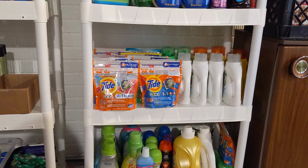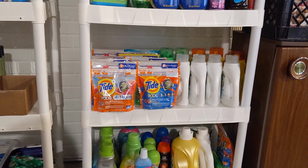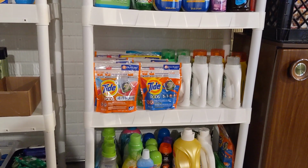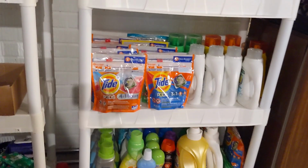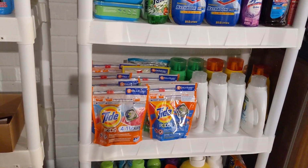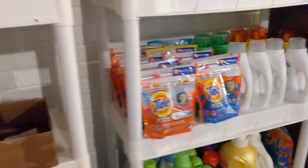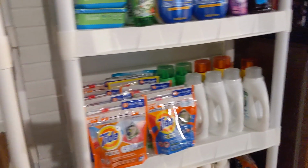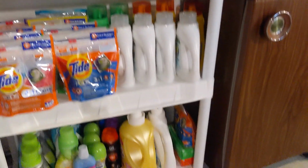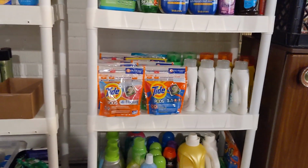But just lots of pods and lots of liquid go in and out of this house, so I pretty much don't usually have more than a shelf or two of detergent just in my own stockpile. So I don't know if you can see back there. There's a bunch of Tide pods. There's some all the way in the back, that blue one. Get around here on the side, you can kind of see. Then there's Gain liquid in the back, Tide Simply in the back, and then the All liquid in the front. So that shelf is pretty much detergent.